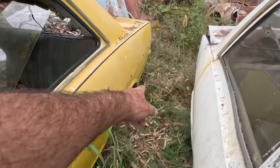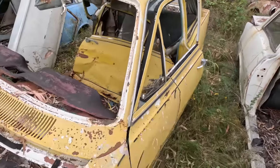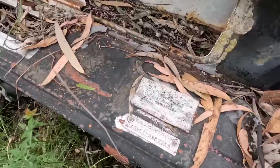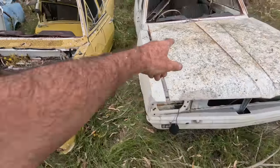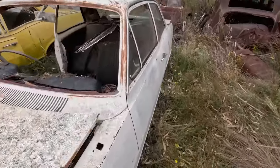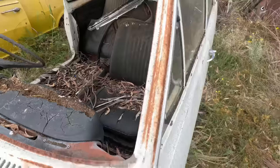He's a little bit far gone under that wheel arch, but there's still a lot there. This one's still got little buckets in it. If you were looking for a set of them, you'd never find them. Nah, it's not a set in there, but whatever.